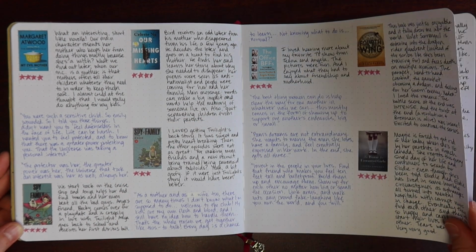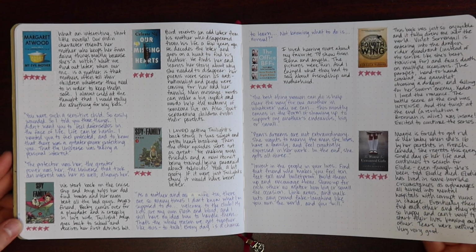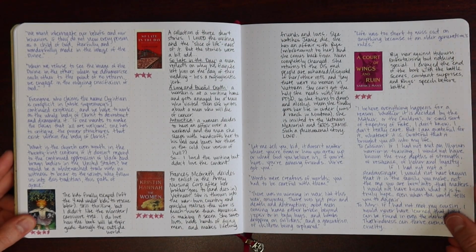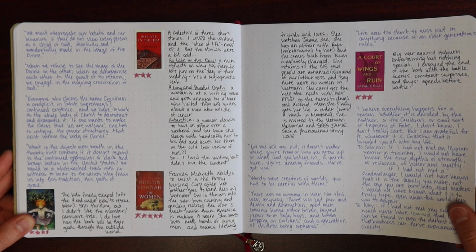So I'm just going to flip through these. If you want to take a closer look, feel free to pause as we go. A standout here, The Women. That is my favorite book of the year so far.